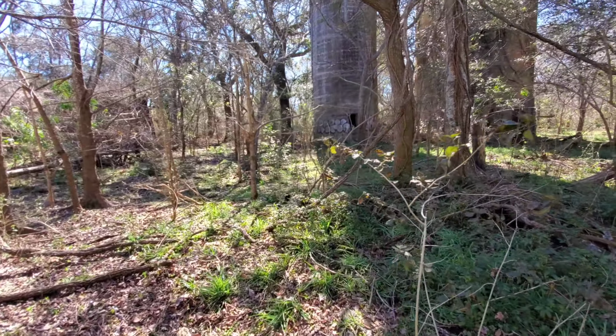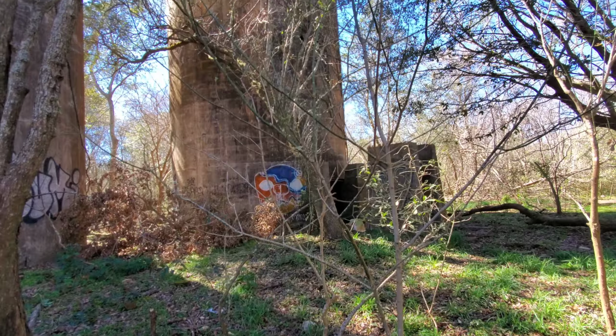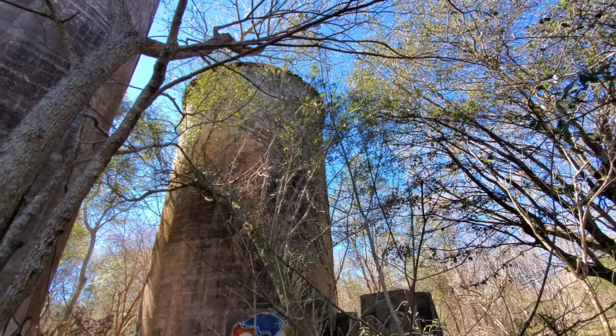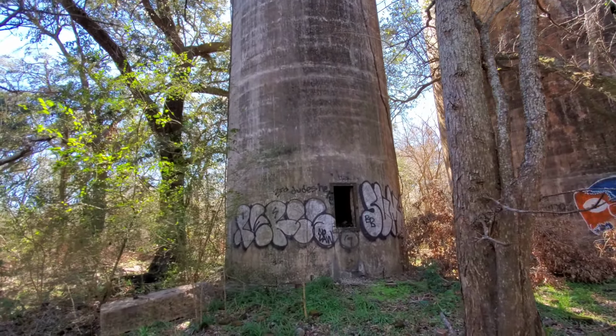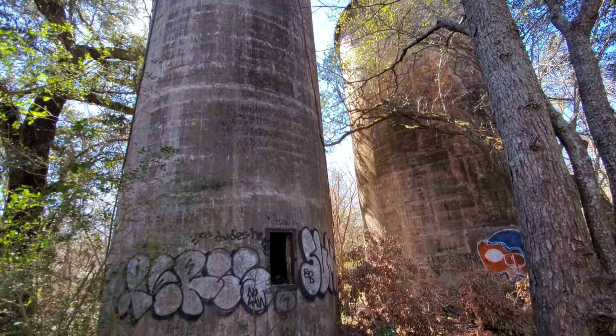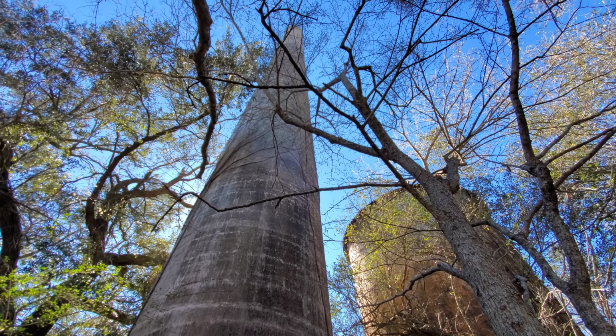And there it is, the smokestack. Made it to the first part of what I wanted to see. So in the early to mid 1900s, this was known as the Easy Opener Bagasse Pulp Mill. Bagasse is the dry pulpy residue left over after juice is extracted from sugarcane. And this place used bagasse to power the mill's boilers and make paper pulp from it.